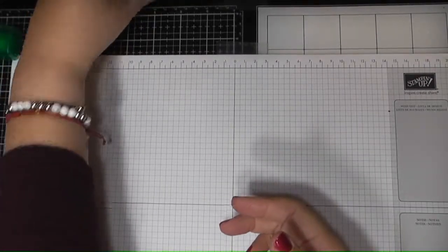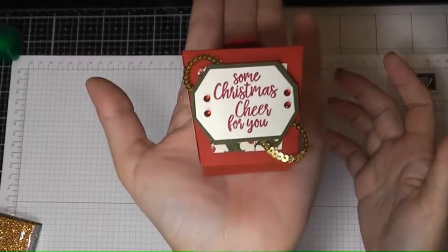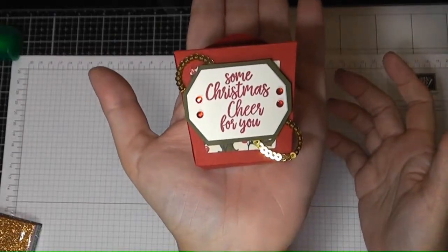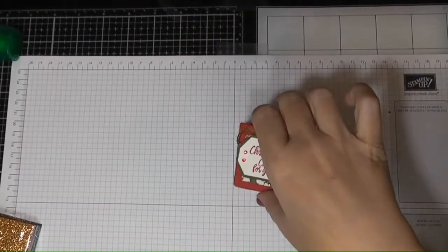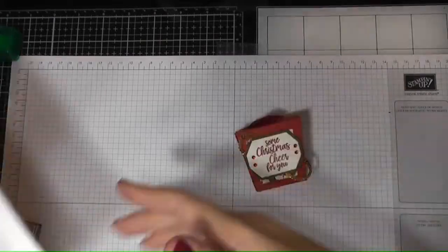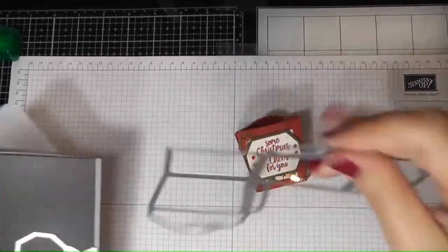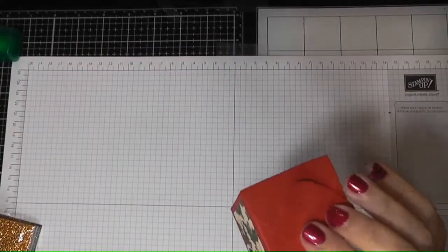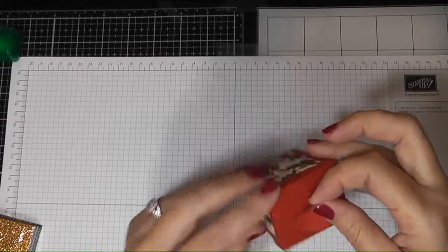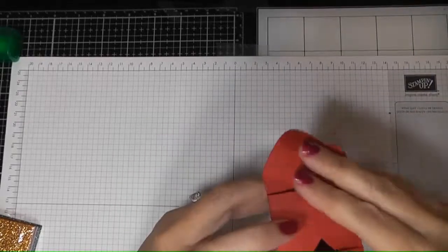What I've done earlier is I made a couple of these little boxes. So you can see, here's one that I did for Christmas. And I basically just used the dies, cut out 2 of them, and glued them together. Again, I'll show you this in a second. But it's this piece here. I took this and cut 2 of them out. And I suggest that you use a thicker cardstock because you're going to be opening it up.